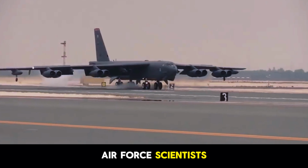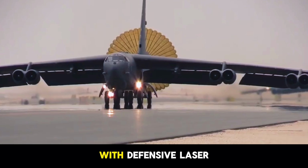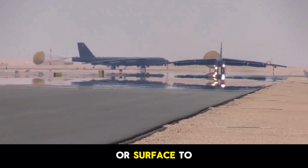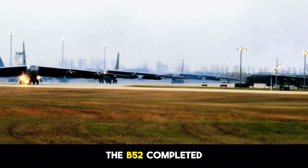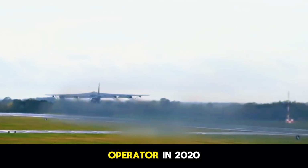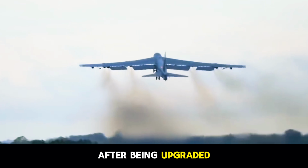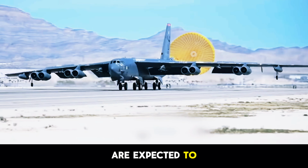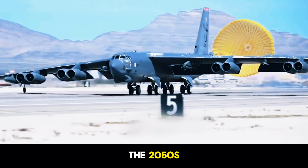Air Force scientists are working to arm the B-52 with defensive laser weapons able to incinerate attacking air-to-air or surface-to-air missiles. The B-52 completed 65 years of continuous service with its original operator in 2020. After being upgraded between 2013 and 2015, the last airplanes are expected to serve well into the 2050s.